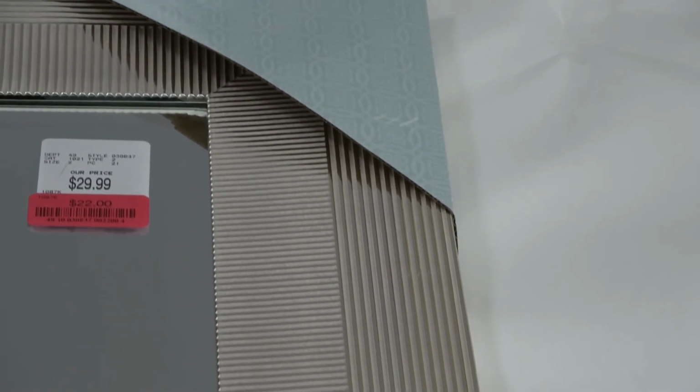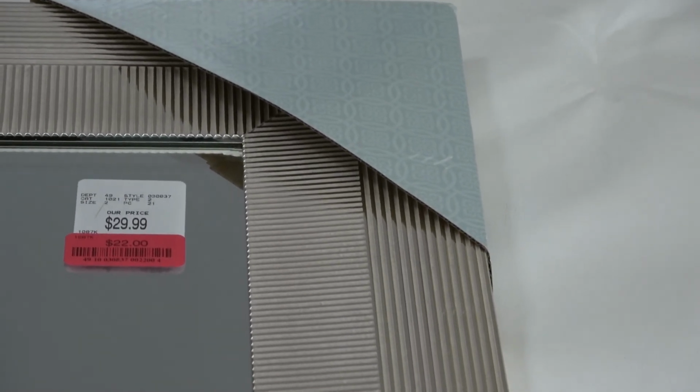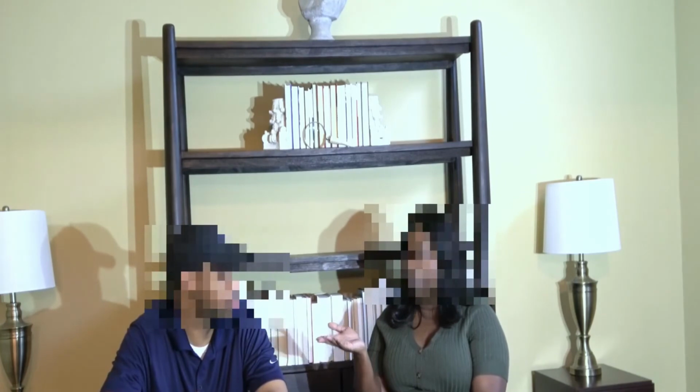So I thought I was solving 2 problems at once yet again, but then he didn't really like the mirror either. He didn't like the second one. Yeah, it was okay. It just was not the best. It was a good price. So I really love the price, but I thought there were some better mirrors probably out there.